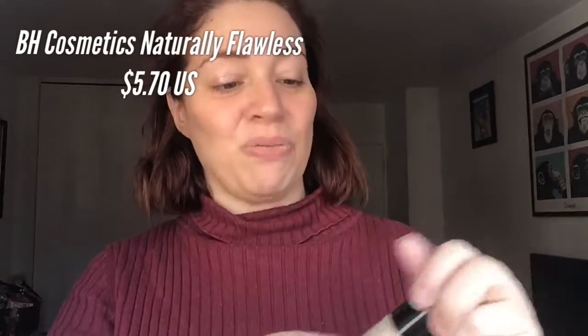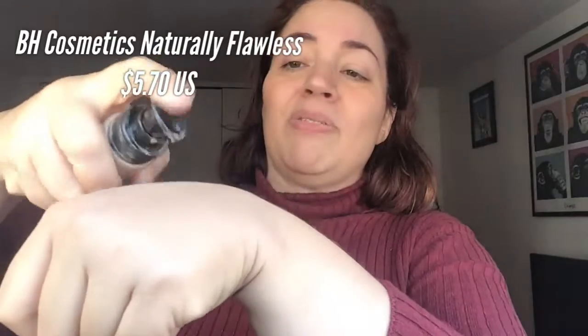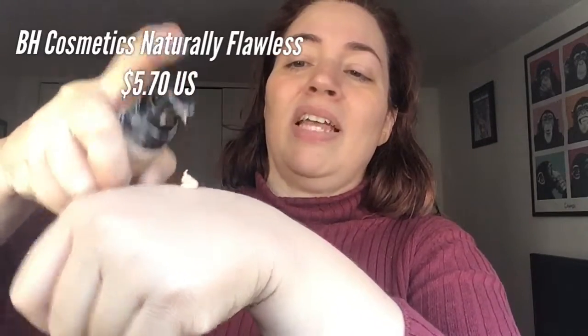The next one that I want to point out is this little baby, BH Cosmetics. Yeah, I actually was quite surprised with this. This has a pump as well. Let's see how it goes on. Okay, look at that. It tends to be the most creamy, in a way. Look at that. It's so cute. And it's not runny, which is very nice.